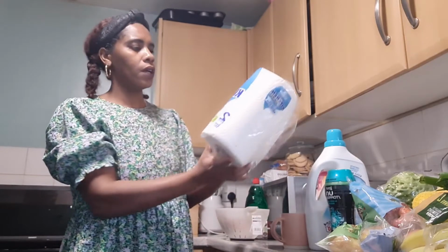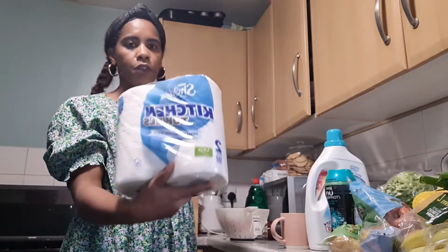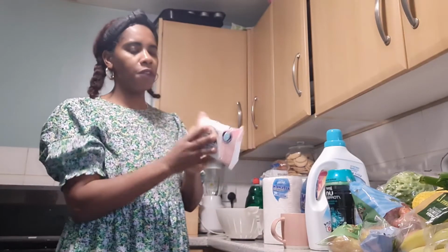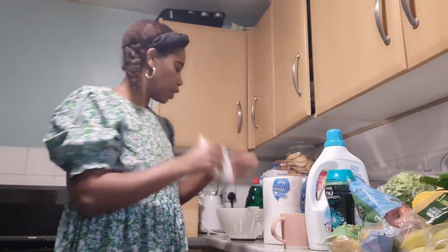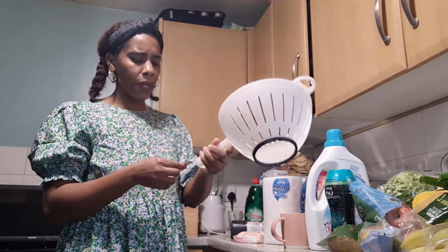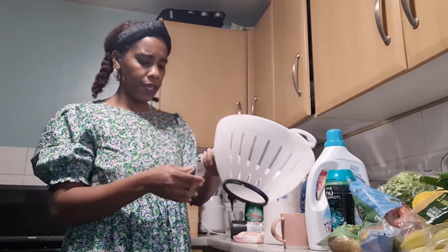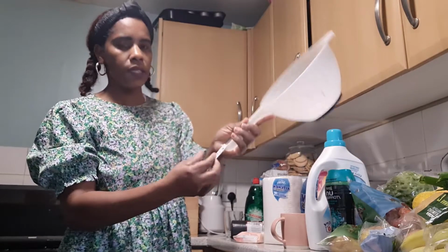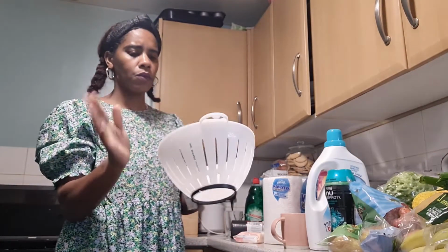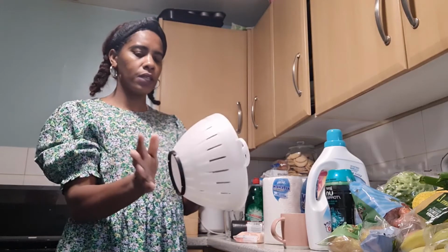I also got a pack of two kitchen towels. I also got these flushable wipes for the girls to use. And then I also got this plastic colander. It said plastic colander there, so I'm gonna use this so when I'm doing pasta I can drain it easily.